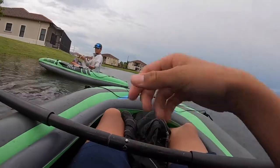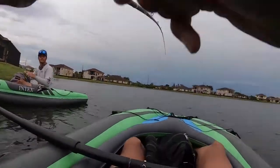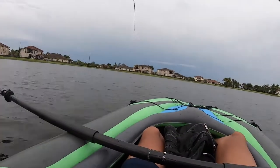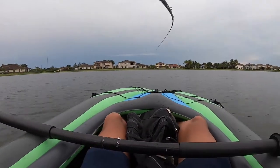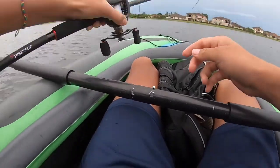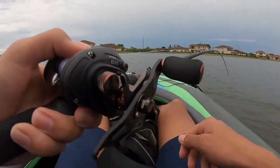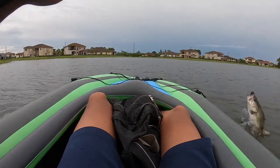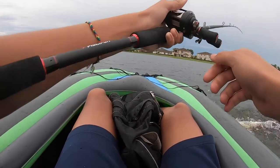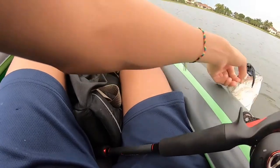This one's kind of bright. Fish. I don't think so. Decent. That's actually a pretty good one. Oh my gosh. Relax. Oh. Guys, another fish on the jig. That was sick.